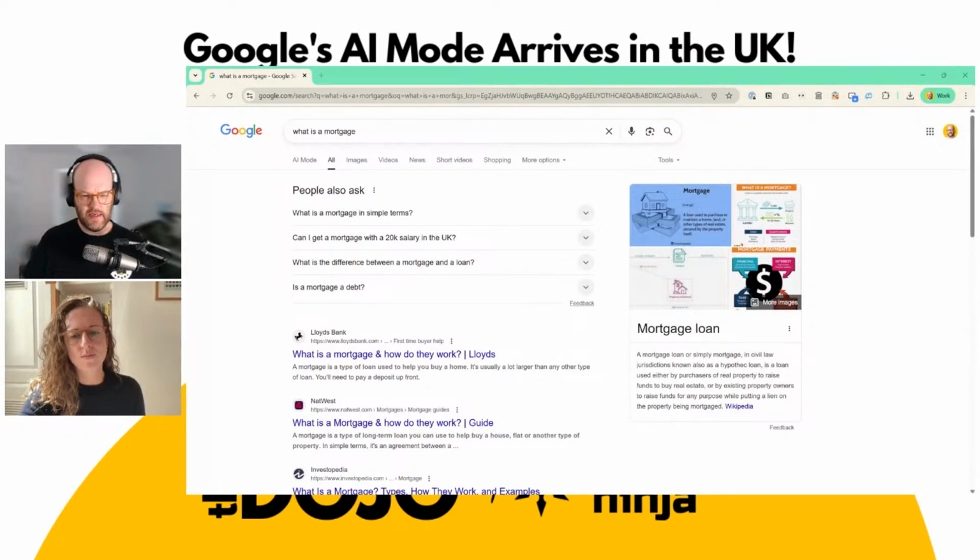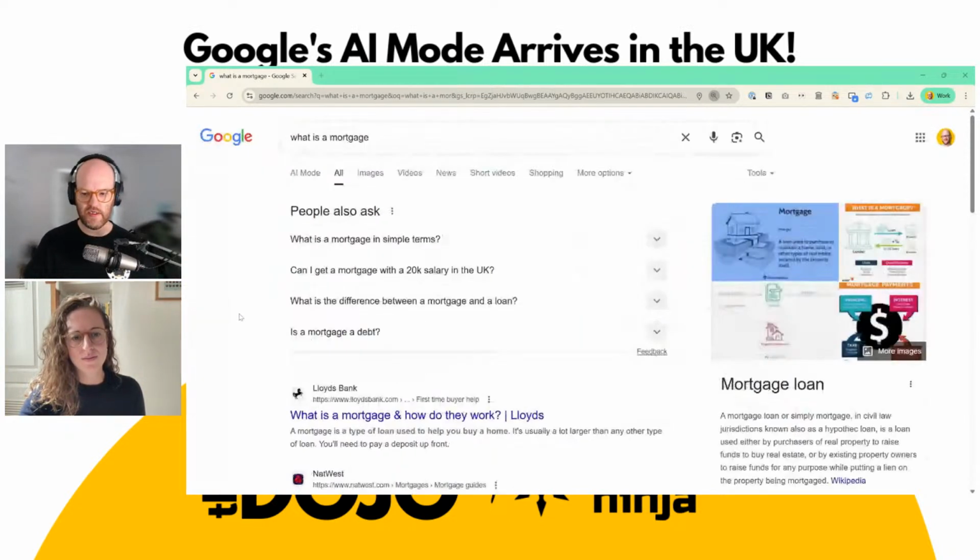So in the US, it's slightly different, where you might actually see an AI overview is more likely to appear for a term such as the one I've searched for now, which is what is a mortgage. Let me just make this a bit bigger. The AI overview should be there immediately. I'm surprised that it's not for this kind of term right now.